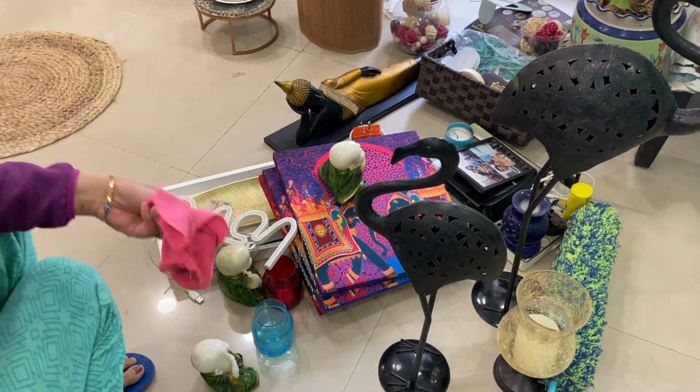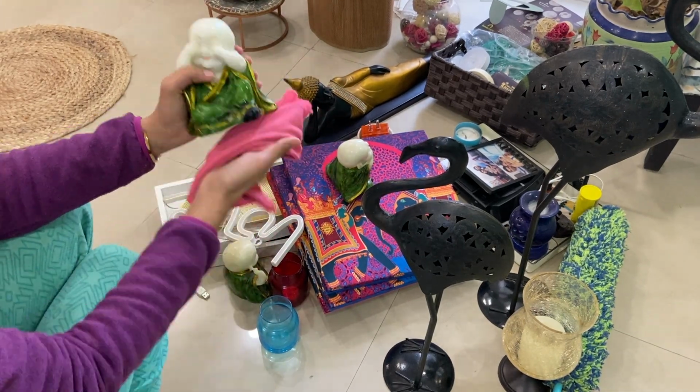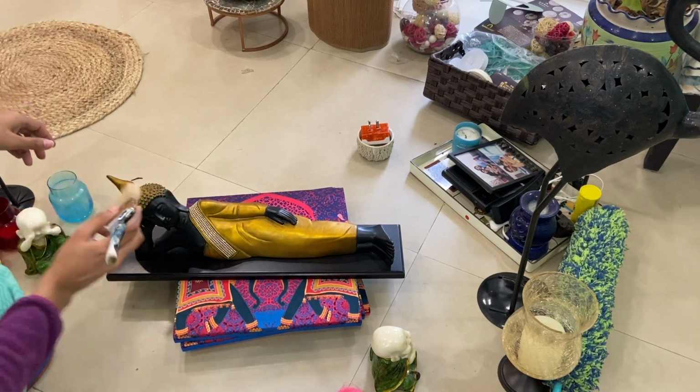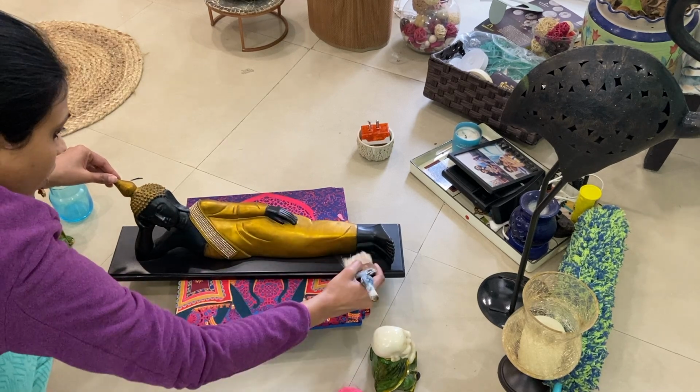Now we can clean the rest of the decor pieces, and to clean them, I spray this all-purpose cleaner on a microfiber cloth to clean the decor stuff. And for all the decor pieces like these, I take the help of a paintbrush to clean the intricate areas.